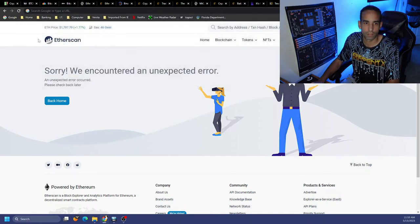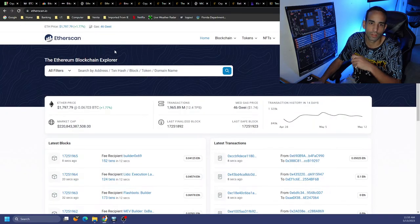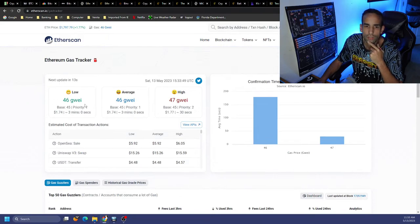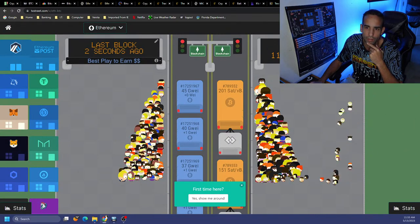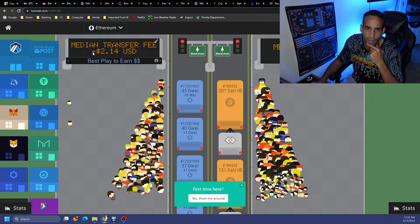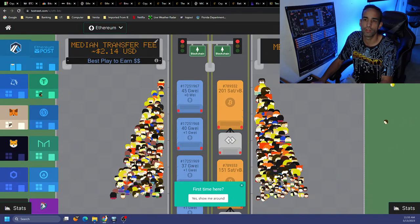You can find the best time to process a transaction. Let's look at gas. So Gwei isn't too bad right now, but that doesn't account for things. You really got to go look at an exchange to see what the actual fee is. So the median transfer fee is $2.14.